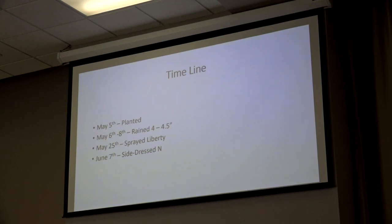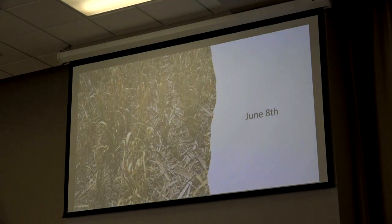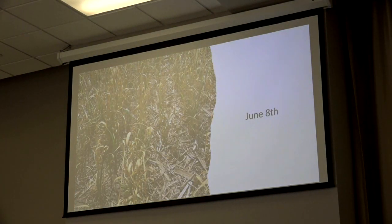For all of you that live out in our neighborhood who saw that, I actually quit driving by it for 2 months. I couldn't stand it. It was that bad. Me too. It was awful. I side dressed the corn on June 7th. I knew something was going on. It didn't seem that the rye was dying very well.